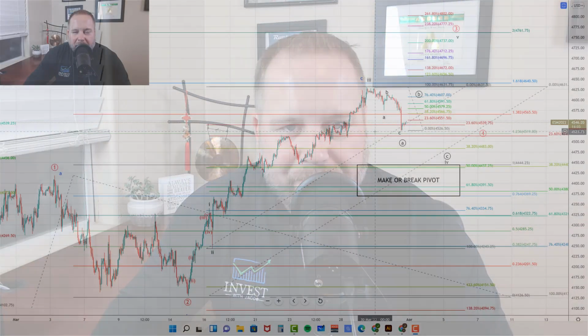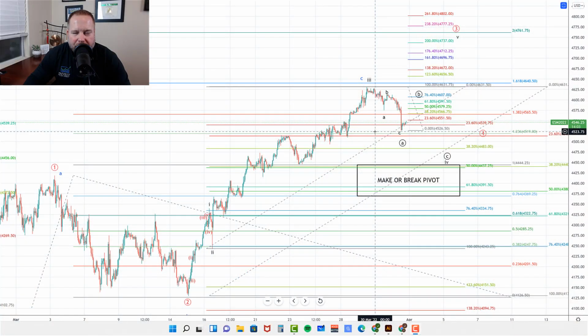All right, guys, with the start of the pullback, it looks like we have the A wave in place, and now we're looking for a B wave bounce. So let's jump into the chart and take a look. Okay, guys, so here we are on the 1 hour futures chart for the S&P 500. And as you can see, we moved down today. We got our A wave down, our B wave up, and then C down toward our 236 here at 45.39. They pushed through that just a little bit, and then they've started to bounce here after hours.